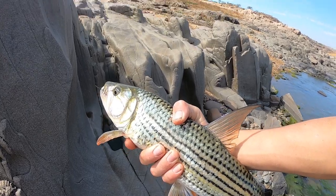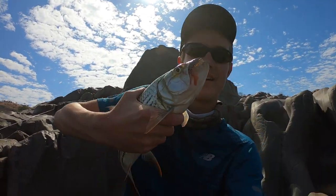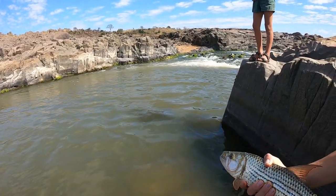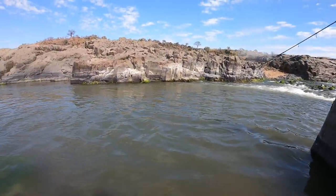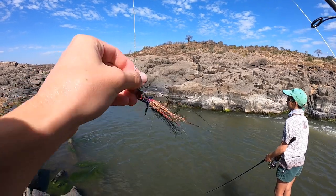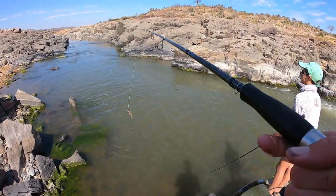Beautiful fish, guys. Unbelievable. Get an underwater release for you guys. You guys ready? Look at this, guys. So happy. Beautiful Runde River tiger fish. Just gonna get him. That was crazy. The jig, the homemade jig does it again. That was insane, David.